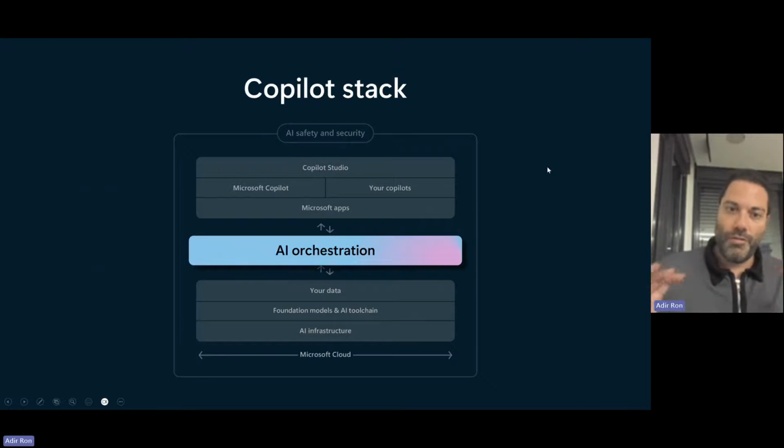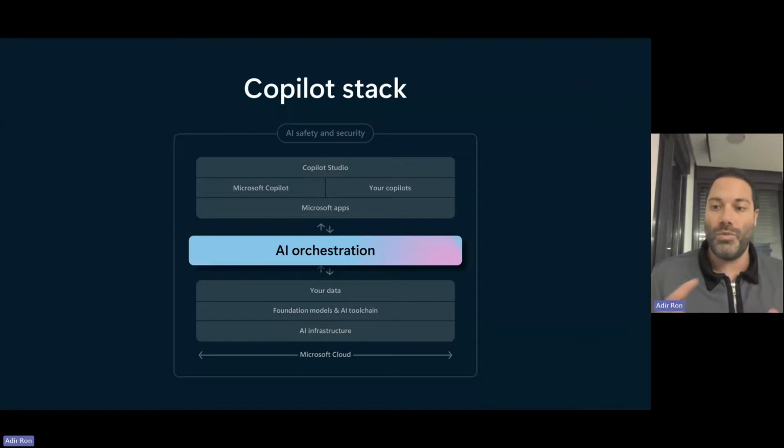Good. So we covered the basics. We covered some of the foundational models. Hopefully you got to understand there's a way to evaluate what is right for you in every specific scenario, and also understand that there are reasons to fine-tune, but probably not for 90% of your use cases, and also a little bit about interacting with your own specific data.